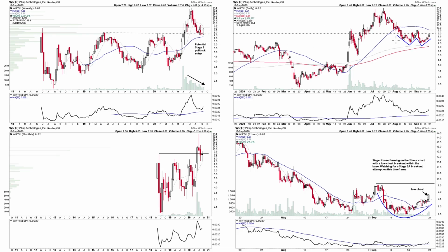So you can see with this one the pullback was quite big, and it's been trading below the 50-day moving average for a little while now, and the 50 day started moving lower, which might put off a lot of people. But you can see we've got this little double bottom pattern coming in here, and it's literally trading around the stage 2A basing level. So a break back above here, around 10, on volume would be key. You want to see some heavy volume coming in.